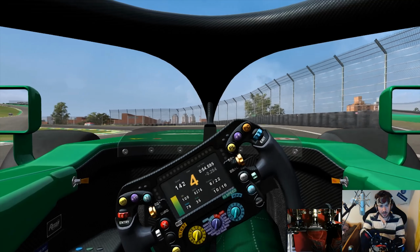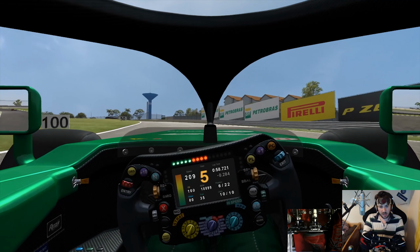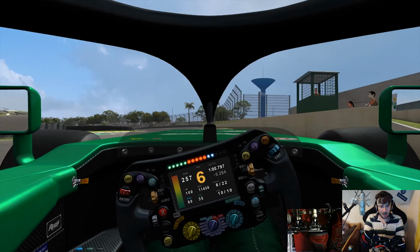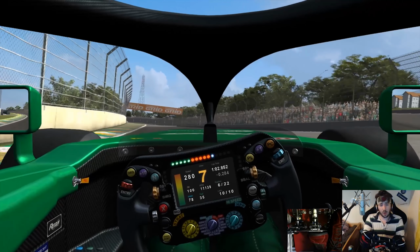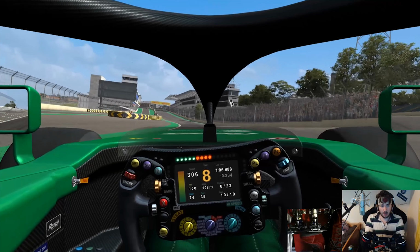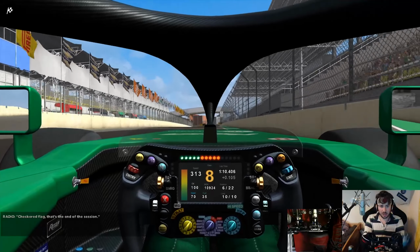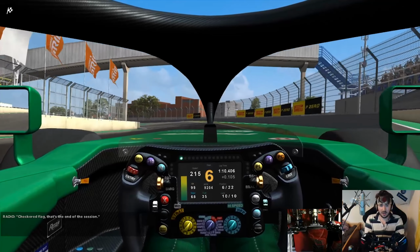Guy in front is getting closer, but we won't catch him before the end, so we're going to come P6 then. Our first time running with the Halo in any sim. I must say it's not as bad as I thought it would be. Again, I'm on the side of the fence that probably dislikes the Halo more than likes it. But to drive with, aside from that little bit in the centre, and of course the top as well, it's actually fairly easy to drive with.